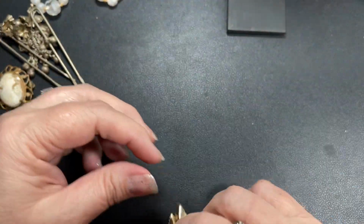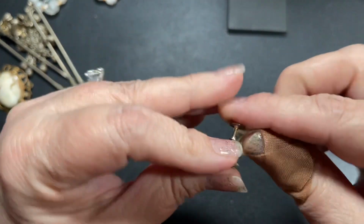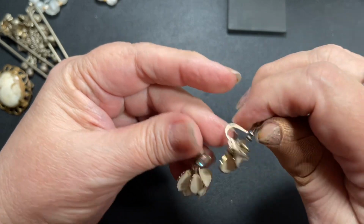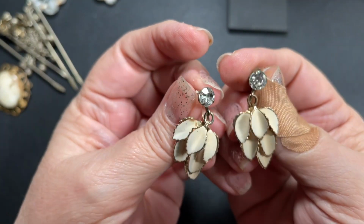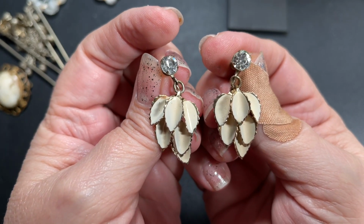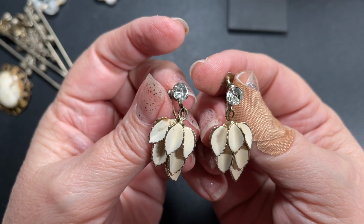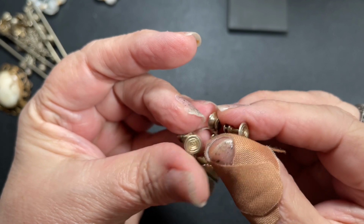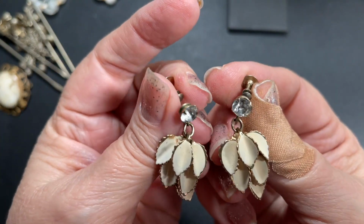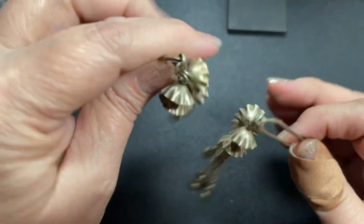These are pretty. Also screwback. They're enamel. One clear rhinestone at the top with enamel dangling beads. Dangling leaves that are enameled. Like I said, screwback. I don't see a name. So let's just say $7.